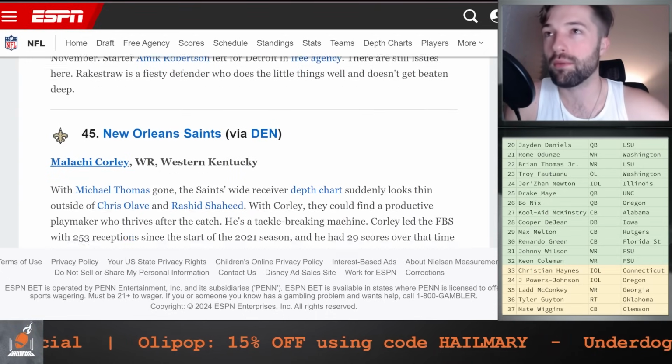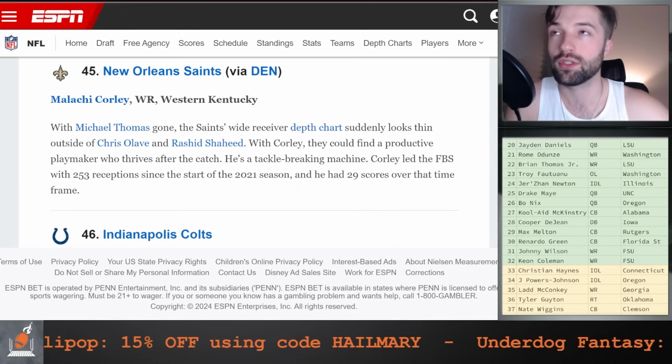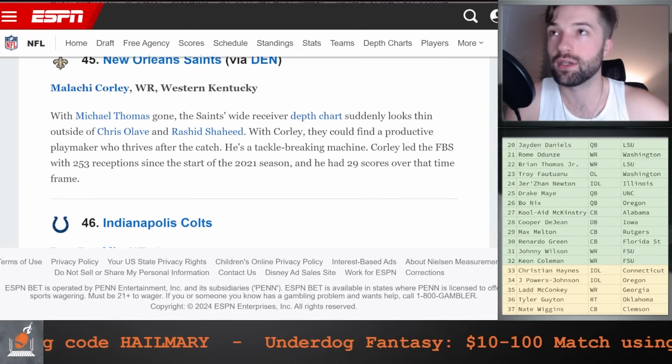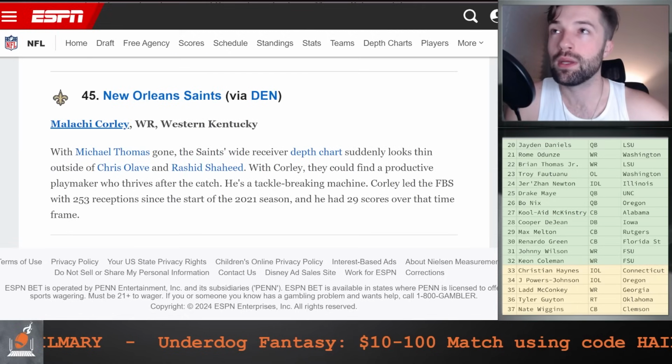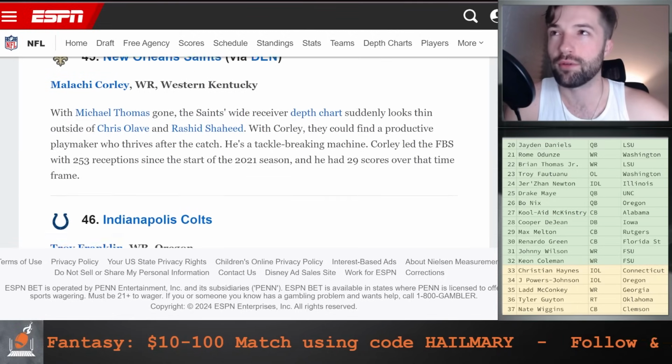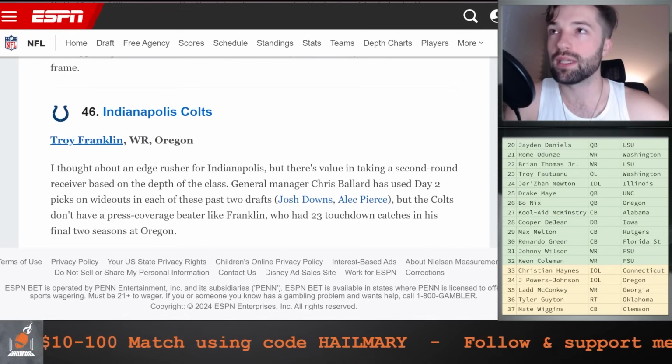I would be looking more for a bigger X receiver personally, but to be fair, there's not really many of those left on the board. Malachi Corley is a good guy after the catch. I just prefer to maybe strengthen some other strengths rather than try to target and reach after someone who I don't fully believe in. Colts end up going Troy Franklin.